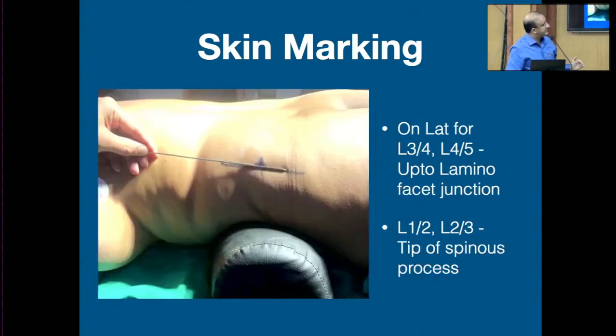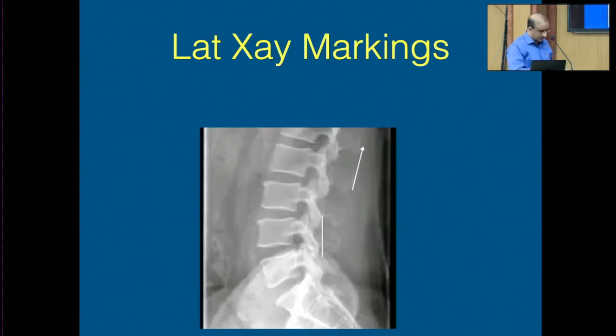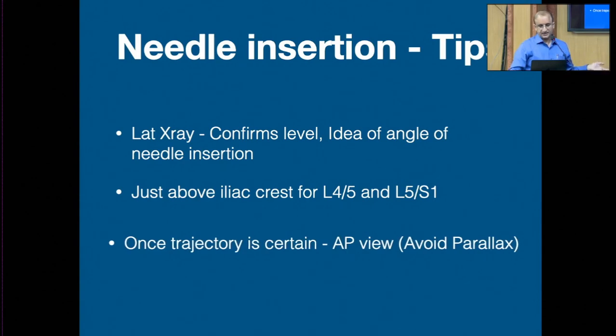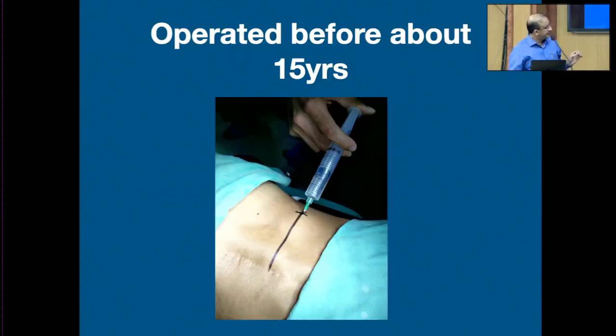Then go in for a lateral view. And how do you confirm the lateral view? Here, there's a beautiful article by Roten et al. that you can read, on how far lateral you can go. So the hump of the joints for L4-5, and above that just the tip of the spinous process. So confirm on lateral X-ray, and thereafter you push the needle in.